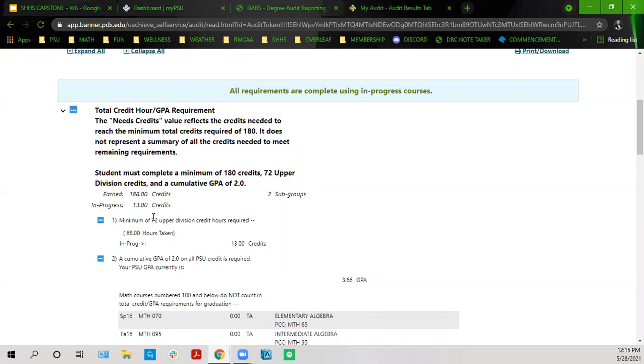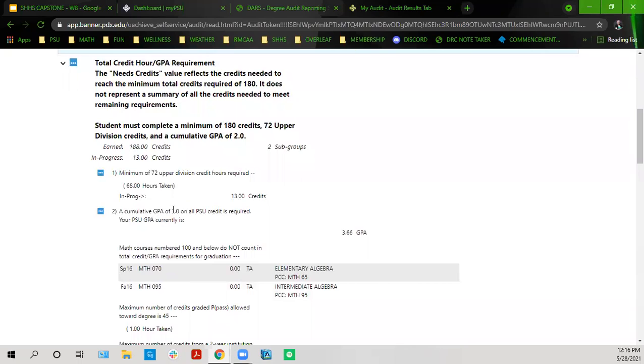So at PCC and PSU combined, I've taken 188 credits through last term, and I am taking 13 credits this term. For PSU, the blue box with the dots means that it's in progress. So I need 72 upper division credits. I had 68 as of last term. I'm taking 13 upper division credits this term, so I will satisfy that requirement. They require that you have a 2.0 or better in all of your PSU credits. I have a 3.66 at PSU, so I meet those requirements.